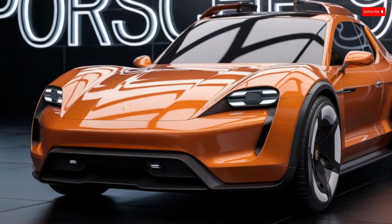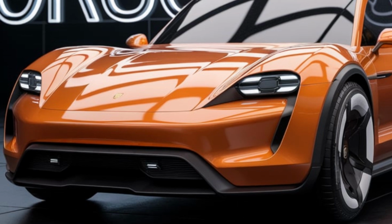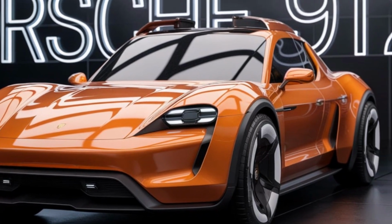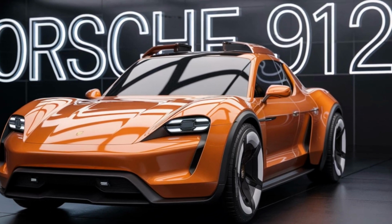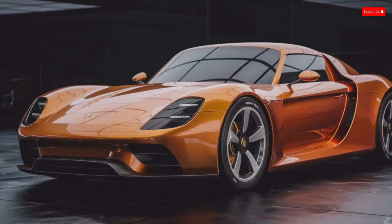Today we're diving into one of Porsche's lesser-known classics, the Porsche 912. While it might live in the shadow of its iconic sibling, the 911, the 912 offers a unique blend of style, performance, and practicality. So why should you give this car a second look?